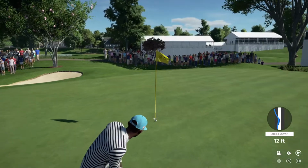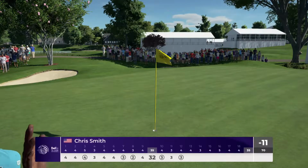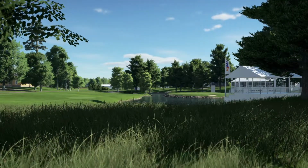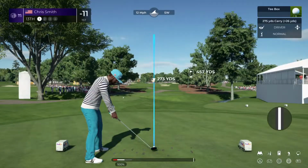Get excited. This could go in. Well, you're going to be hard to catch now if you keep making putts like that. Still in the lead now after that hole. Let's see what happens here at the 13th.